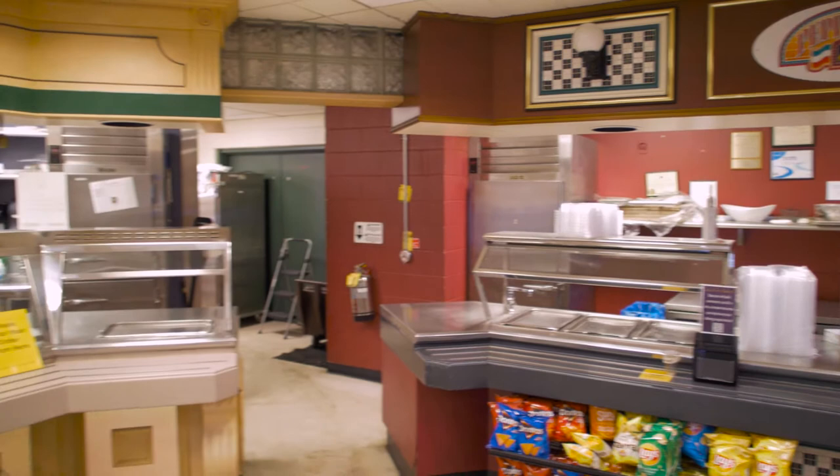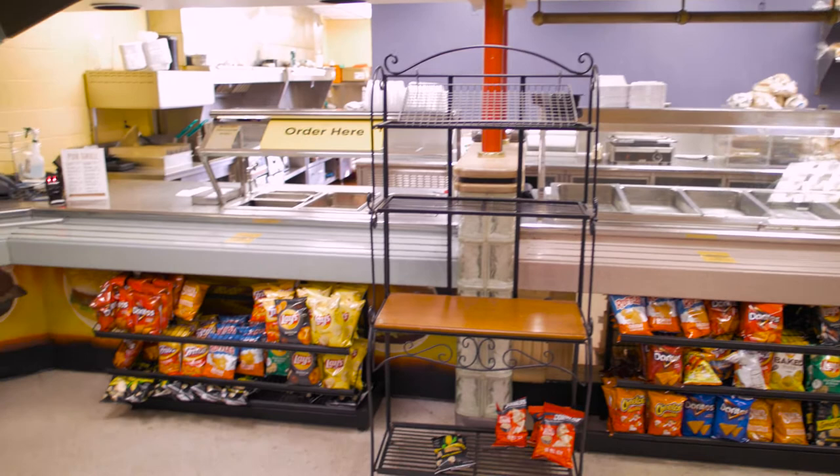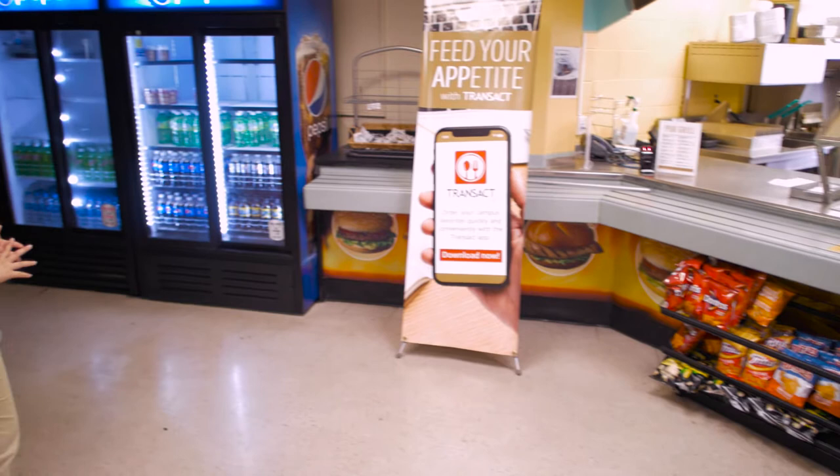You can use your flex dollars here. That is another currency we have on campus. So the way that works is you have a $50, $150, or $250 balance. And it's kind of like a credit, kind of like a gift card to the pub.